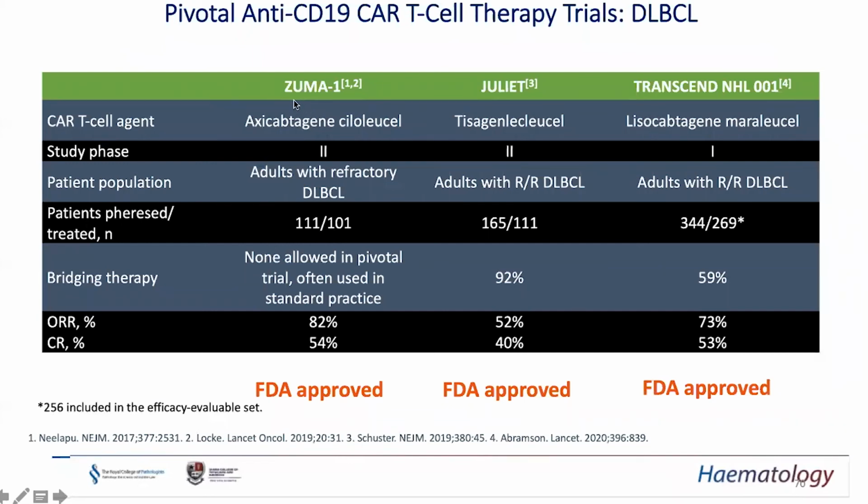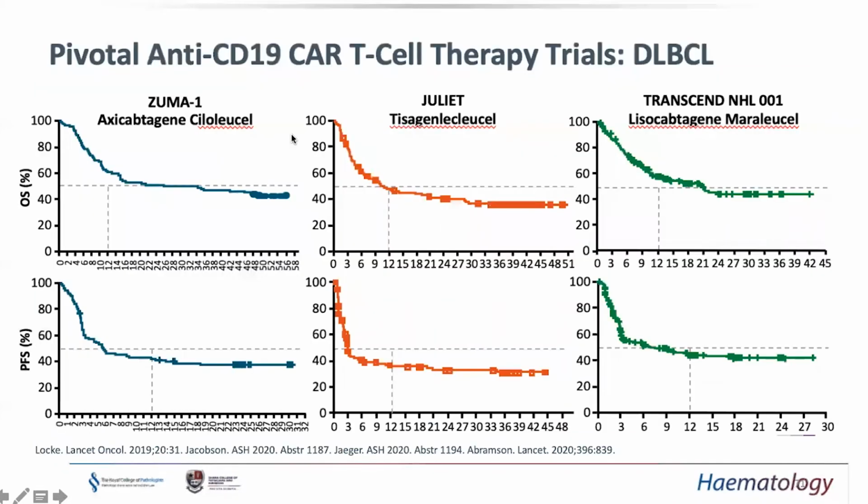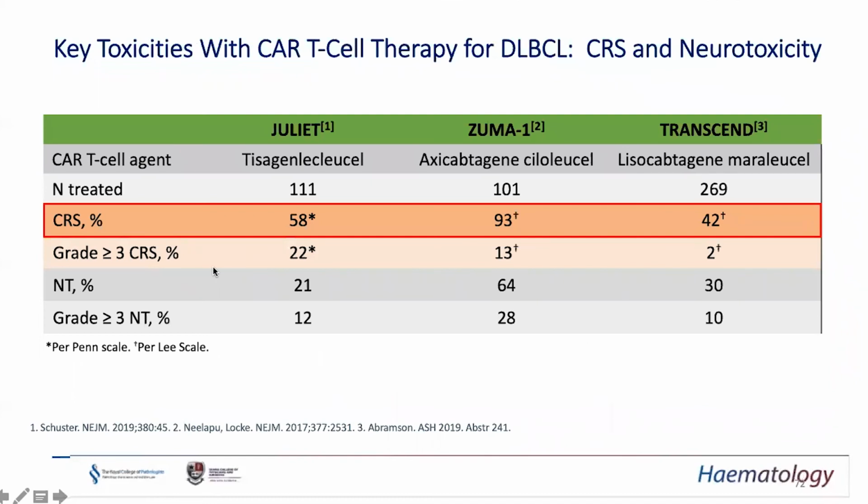These are the pivotal trials which showed the efficacy of these agents. The axi-cel ZUMA-1 trial was one of the earlier trials which showed the benefit of this treatment in the diffuse large B-cell lymphoma population of patients. And you can see here almost 45%, almost 40% overall survival and 40% progression-free survival for axi-cel in the ZUMA-1 trial. In the JULIET trial of tisagenlecleucel, again, similar results, and the same thing here for the TRANSCEND trial. So they're all giving about 40% overall survival and progression-free survival.